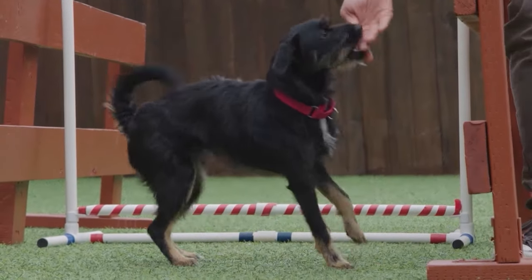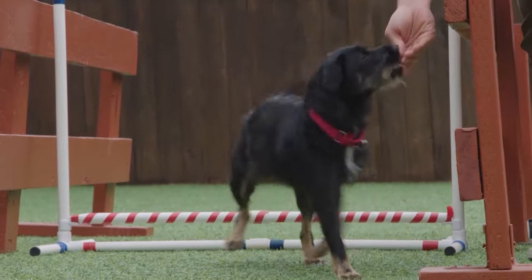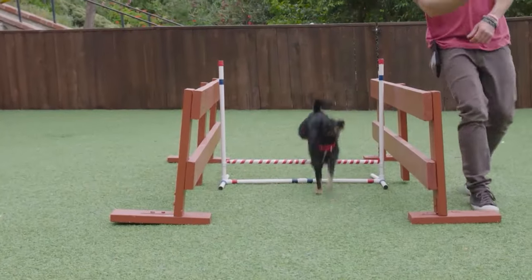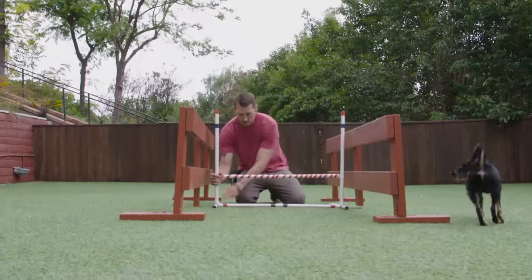I take a treat out and walk her back and forth, and she simply walks over it. And then we go back over. Nice. From there, I raise it up an inch. And we go over. Nice. From there, I raise it up a little more and a little more. Now the game changes because now she has to gain speed.